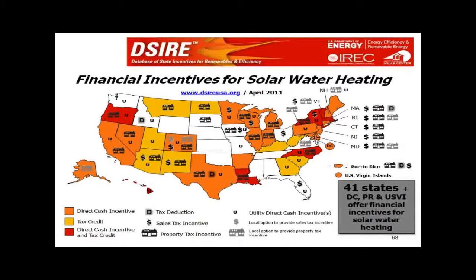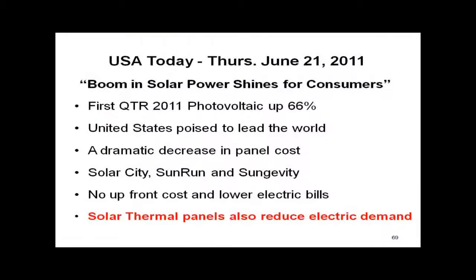It's a place to kind of get started. So what are the financial incentives for solar water heating? Back to that same website. If you want to look at just domestic solar water heating, there are incentives available from all over the country. And if you go on that website, they'll detail them out for you and tell you where to go and how much you can get to do this.